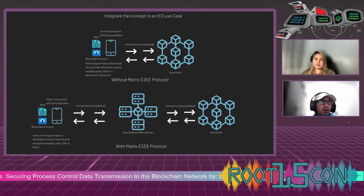But again, going back to our issue, it will not be secure and will not be okay for a typical ICS use case, because data integrity and confidentiality are needed. There is a strict requirement for data confidentiality, especially for World Health Organizations, where if we apply a blockchain use case, they need to trust that the data is protected at all times. So with the Matrix end-to-end protocol, we can integrate and develop a Matrix client app that will perform end-to-end encryption and send that data to the Matrix server.